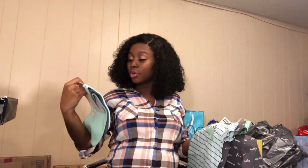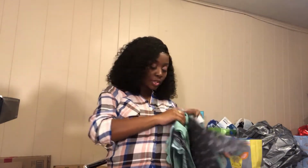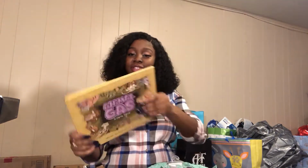I got pregnancy brain, y'all. What are these called? I don't know what this is called. What is this called? Bibs. Three little bibs. One's a dinosaur and the other two match the shirts as well. And he got his first little book. It's called Animal Gas, a Farty Farce.